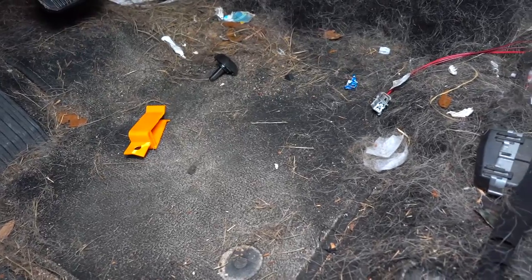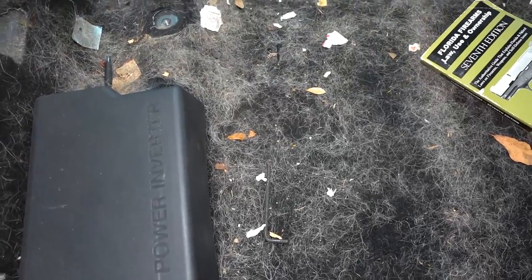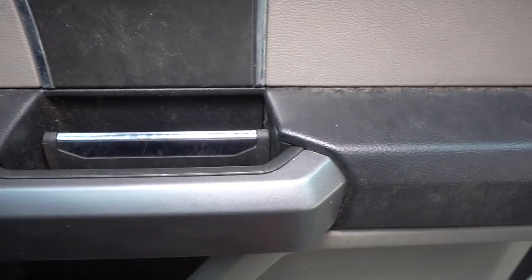What is going on, everybody, and welcome back to M.A.D. Detailing. Today we have this 2019 F-150, and this is by far the hairiest vehicle I've ever seen. Honestly, I couldn't tell if a human owned this vehicle or a dog because of how much dog hair was in this vehicle. It was absolutely insane.